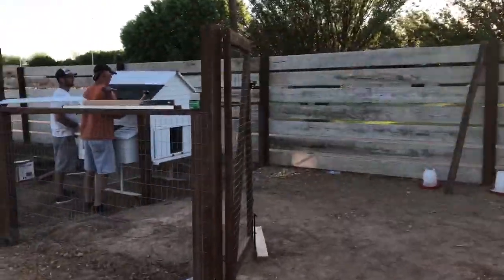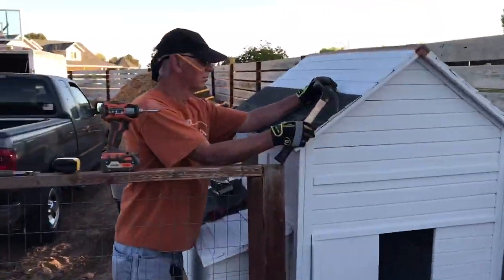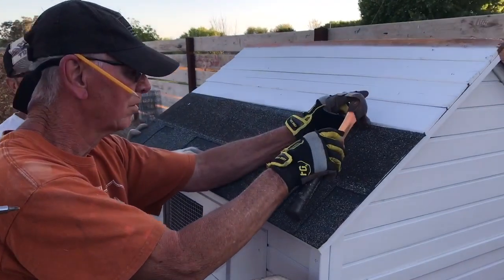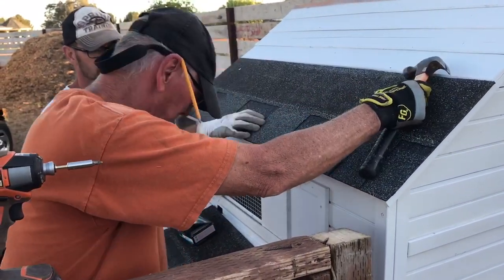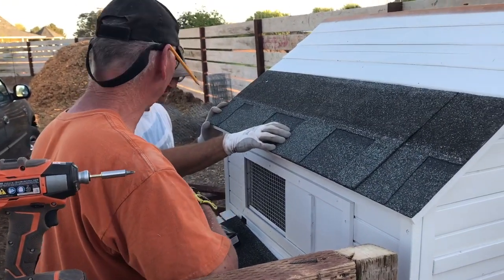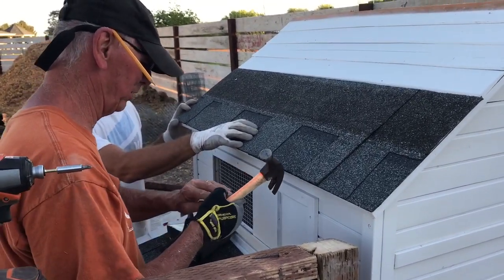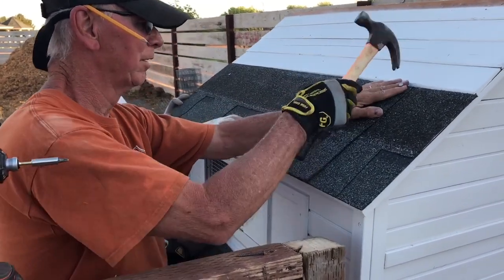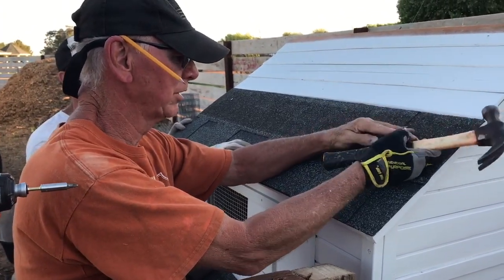Guys, finished this chicken coop enclosure today, and now we are putting the shingles on. This isn't going to work. Yeah? Got the gloves on. Oh, yeah, those are really short. Not with these gloves on. With longer ones, we usually just do this. Oh, yeah, that's a good idea.